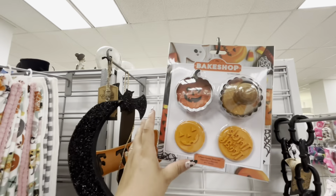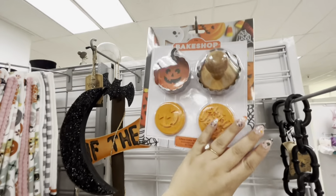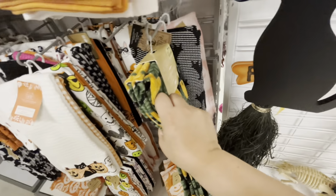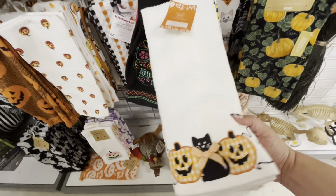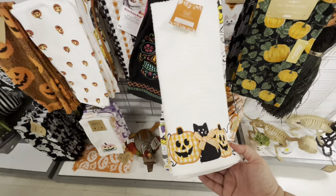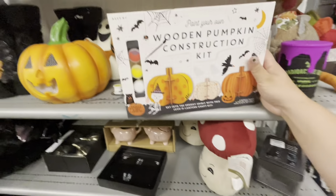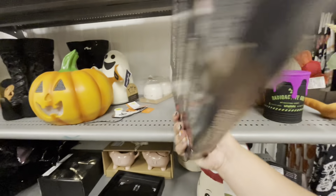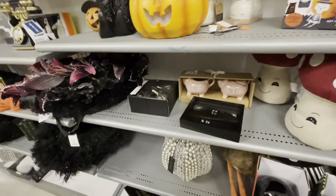Oh, look, these are fun. The bake shop cookie stampers and cookie cutter set for $4.99. Then more kitchen towels here. These are $10. Look at this one with the trim at the bottom, set of three. That's adorable. And let's see, look, they have this wooden pumpkin construction kit. This is $5.99.